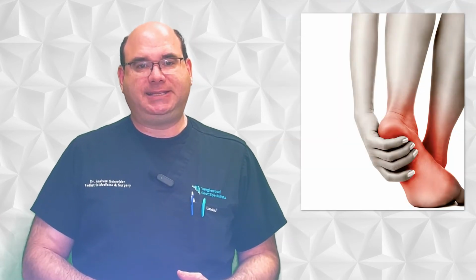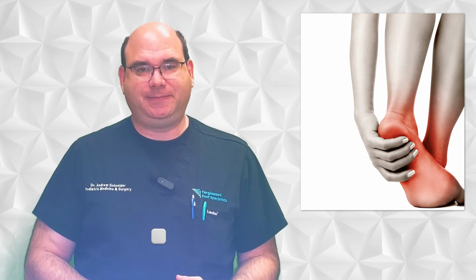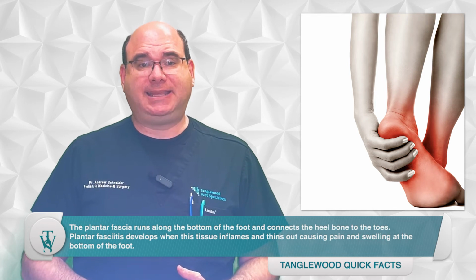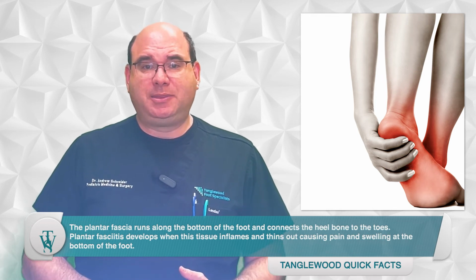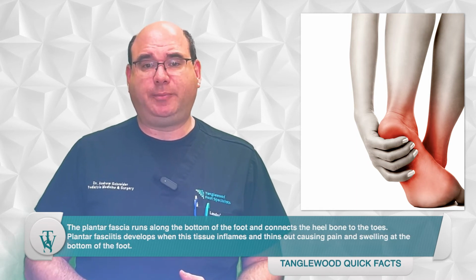Plantar fasciitis is an inflammation of the thick band of tissue known as the plantar fascia. The plantar fascia runs along the bottom of the foot and connects the heel bone to the toes. Plantar fasciitis develops when the tissue becomes inflamed and causes pain and swelling on the bottom of the foot. Pain is commonly felt at the inside edge of the heel towards the arch. It can spread to the outer side of the foot or even to the top of the foot.